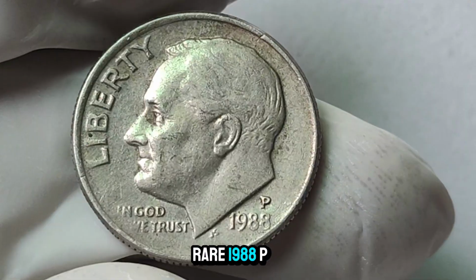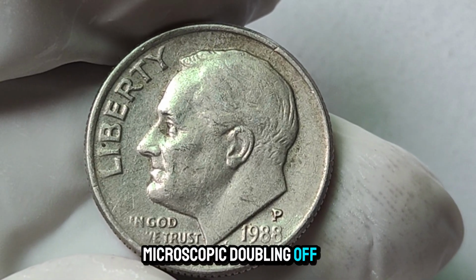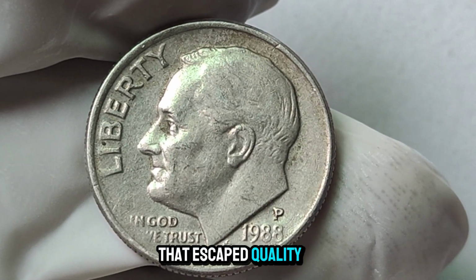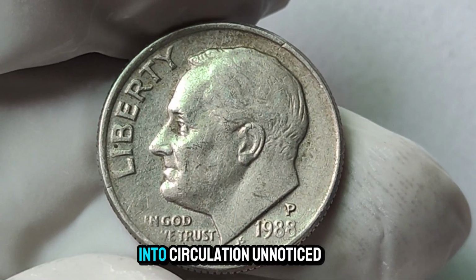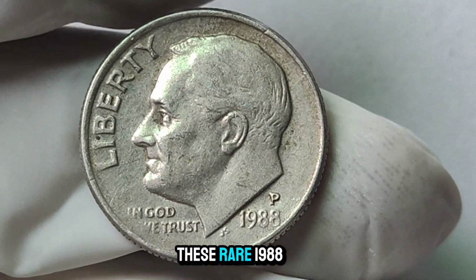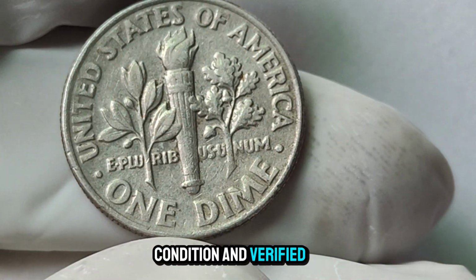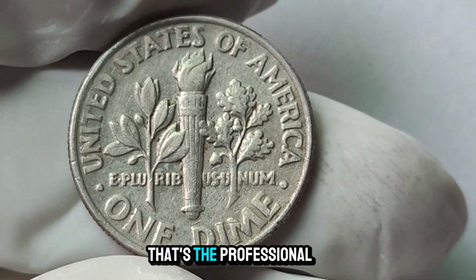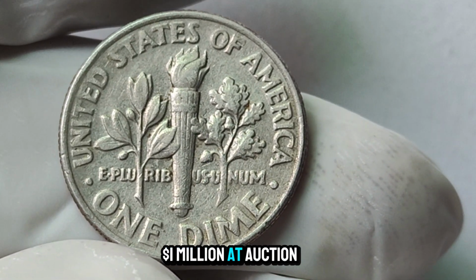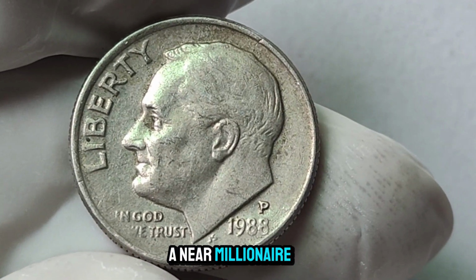A few rare 1988P dimes were minted with errors and unique variations: microscopic doubling, off-center strikes, wrong planchet issues, or even ghost-like minting anomalies that escaped quality control. These coins slipped into circulation unnoticed, like tiny gold mines hiding in plain sight. One of these rare 1988P Roosevelt dimes, graded in pristine condition and verified by PCGS, that's the Professional Coin Grading Service, sold for nearly $1 million at auction. That's not a typo. Someone literally became a near millionaire overnight.